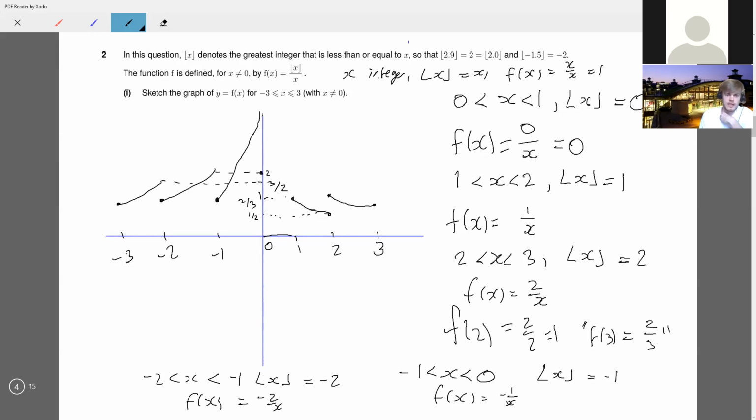So we should be getting the value 1 at every single one of these integers, which means if we're using our closed circle, open circle notation, we should have an open circle here, here, here, and here. So we've sketched f(x); we've done the first part of the question.